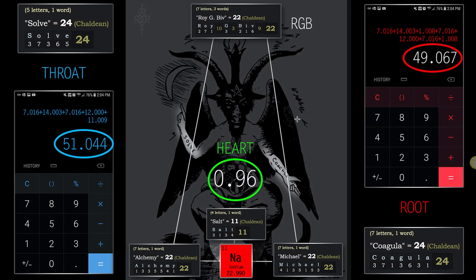You know, we go a little bit further, folks. This is really Roy G. Biv, kind of the terminology they use for the color spectrum. There's the seven colors, red to violet. Notice it's a number 22. And if you know what the number 22 is, the word alchemy equals 22. The word change equals 22.